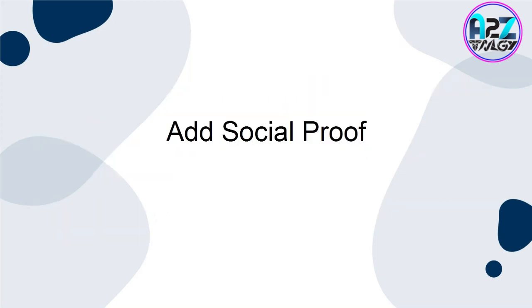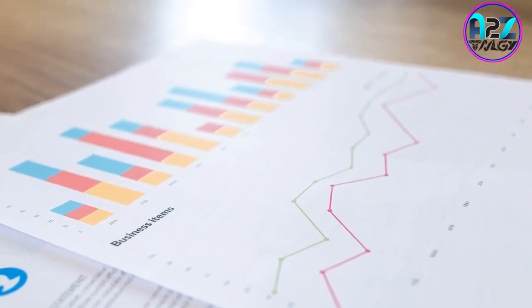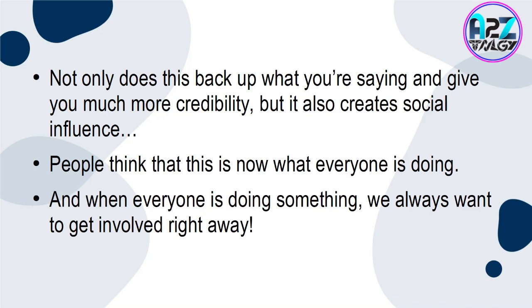Add social proof. Including stats, figures, and quotes can make a big difference to your sales. Not only does this back up what you're saying and give you much more credibility, but it also creates social influence. People think that this is now what everyone is doing. And when everyone is doing something, we always want to get involved right away.